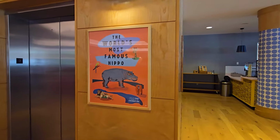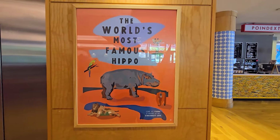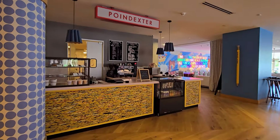The world's most famous hippo, Fiona. I remember keeping up with her through the whole birth and everything. She was premature, I believe it was. It was really interesting to see that.